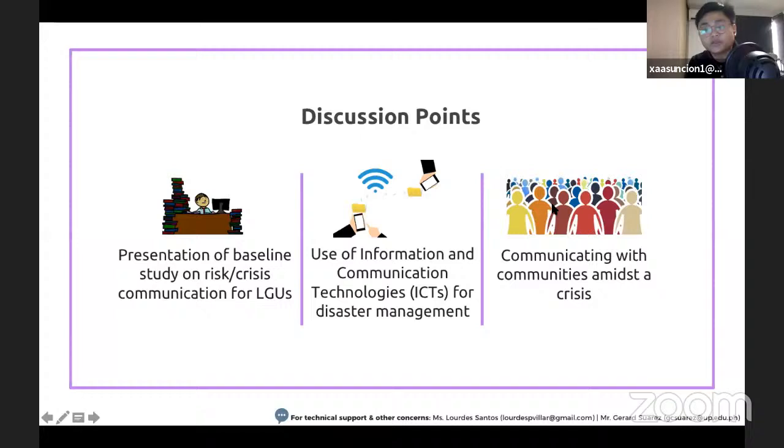Please note that while the discussions will focus on the current pandemic, they are also applicable to other types of disasters and crises. The COVID-19 virus is a biological hazard, and the COVID-19 pandemic is a biological disaster, which is why our research speakers for today are DRR scholars and experts.